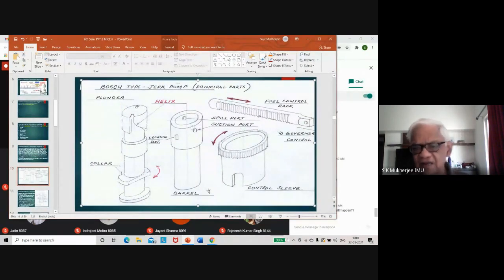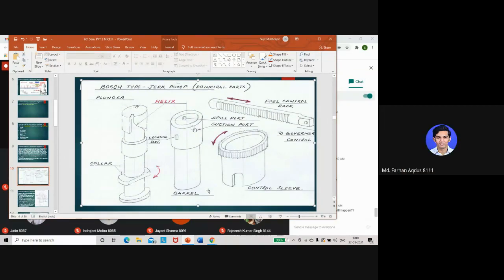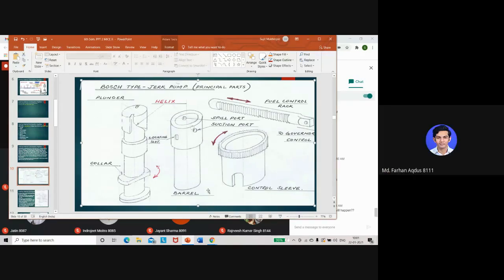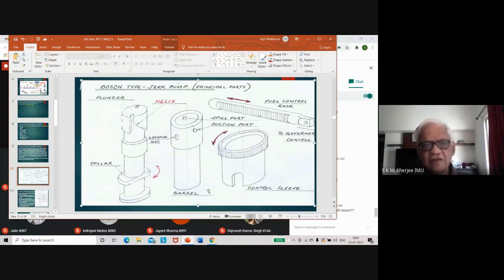Somebody tell me, Farhan, can you see the full diagram? Yes, sir. Farhan, can you see the full diagram, or are you there or not there? Yes, sir, I can see. Okay, good.